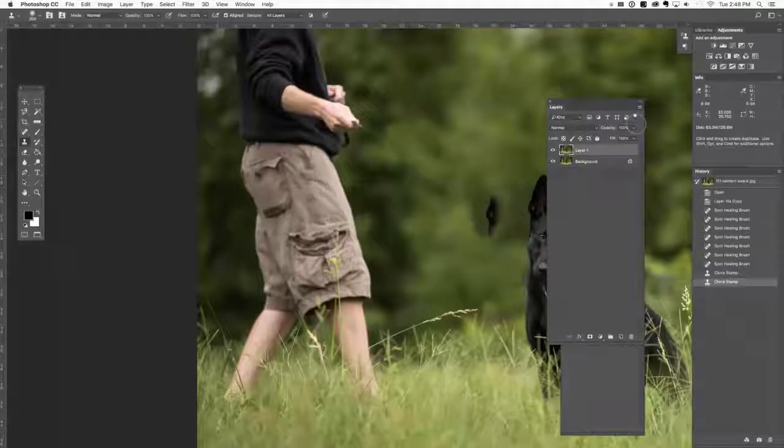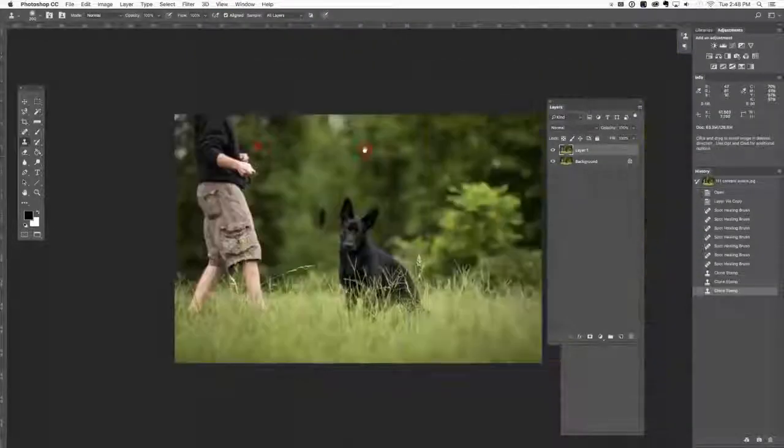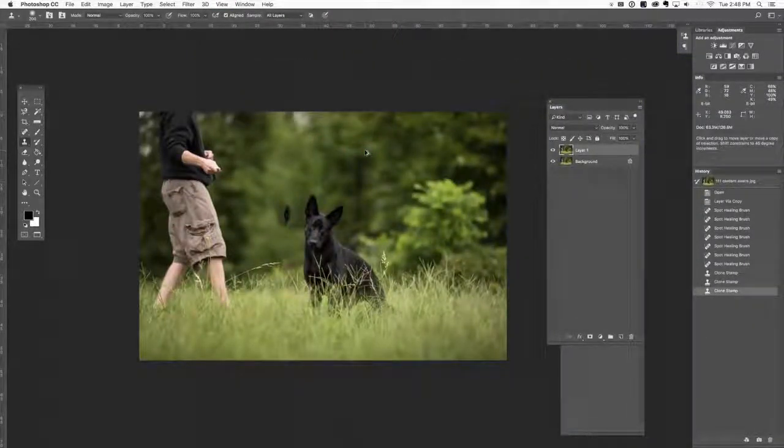So that's interesting. Photoshop is having a hard time at the moment. There we go. I just needed to wake up. Command Option Z to undo that. Okay, let's remove the human. We're going to start with the patch tool, but then we're going to use content aware fill.